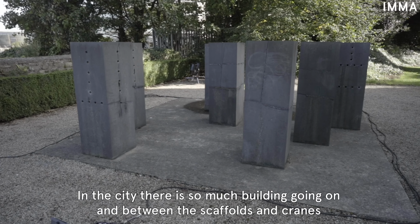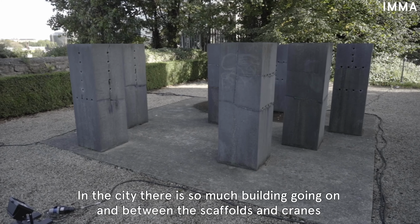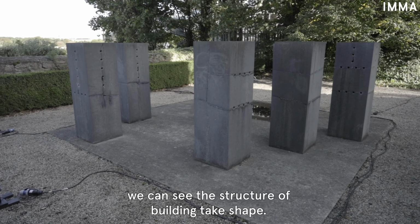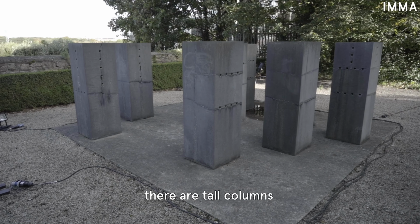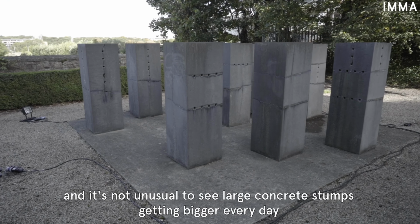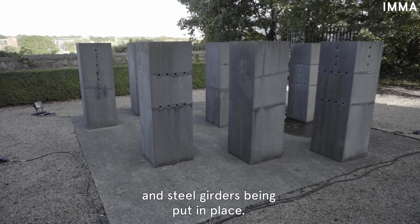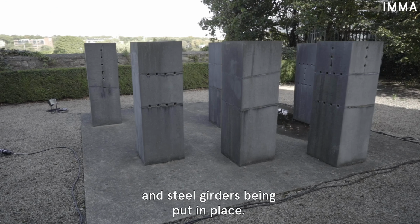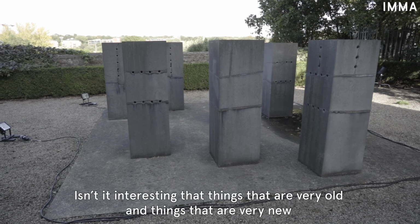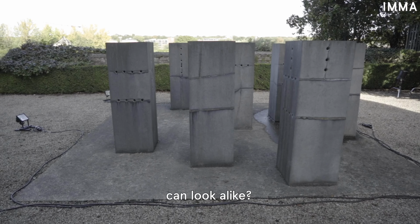In this city, there is so much building going on, and between the scaffolds and the cranes, we can see the structure of building take shape. There are tall columns, and it's not unusual to see large concrete stumps getting bigger and bigger every day and steel girders being put in place. Isn't it interesting that things that are very old and things that are very new can look alike?